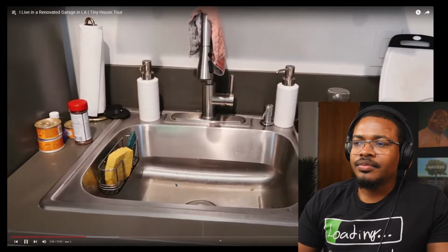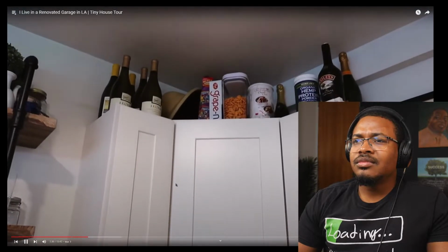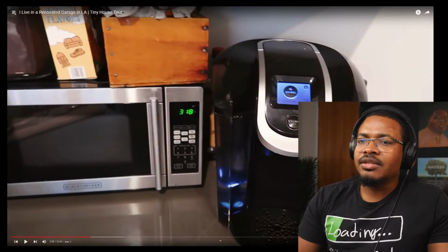Stone countertops, and getting everything to fit in the one pantry is a bit of a squeeze, but it always prevents us from wasting. Black Decker is a very affordable brand. My coffee maker is Black Decker. I should look at that company for investment. Not telling you to invest in Black Decker, by the way.